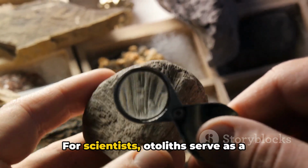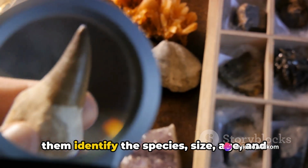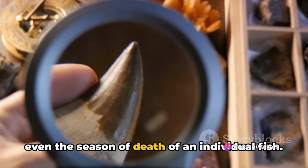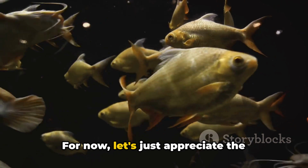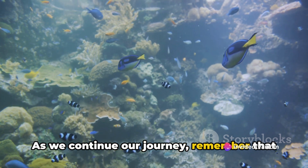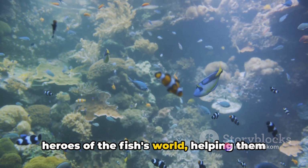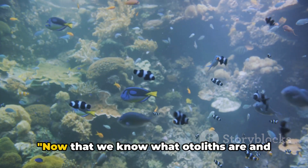For scientists, otoliths serve as a treasure trove of information, helping them identify the species, size, age, and even the season of death of an individual fish. But we'll get into that later. For now, let's just appreciate the incredible and diverse world of otoliths. As we continue our journey, remember that these tiny structures are the unsung heroes of the fish's world, helping them navigate and survive in their underwater home.